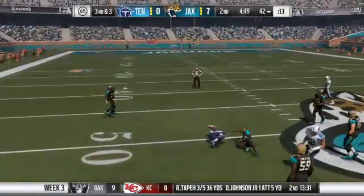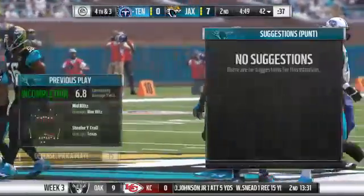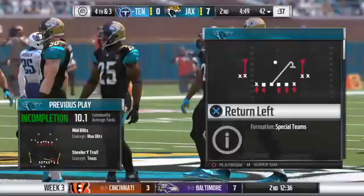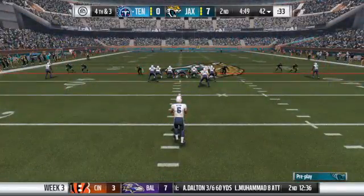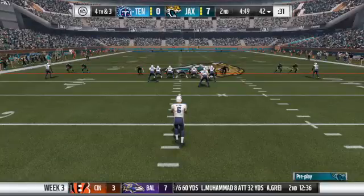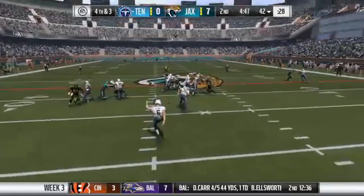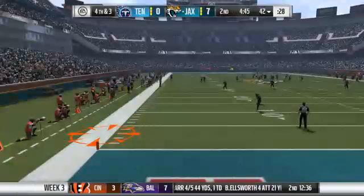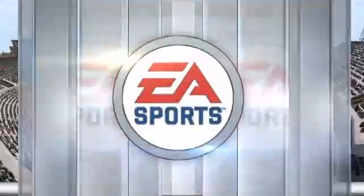Mariota to throw it. And incomplete. The contact made the ball roam free and brings up 4th down. So the Titans are forced to punt as Brett Kern is on to do the honors. Today's NFL, these big guys are featured receivers. They move them all over the place to try and find good matchups. And they had one. They were just unable to complete the pass. That'll be out of bounds, and how good was that?